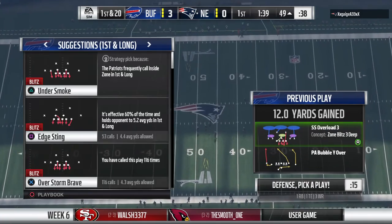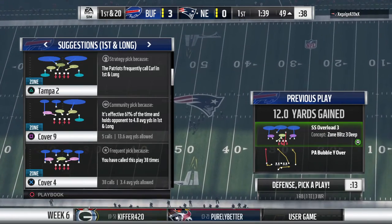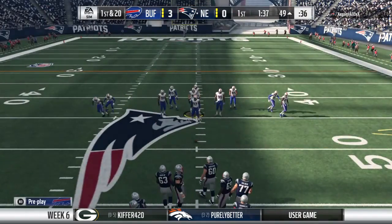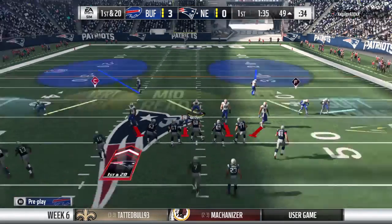Everyone tries to keep their hands inside when they're blocking ever since they liberalized the rules where you can extend them out. But sometimes they get out a little wide and they get detected grabbing some cloth.